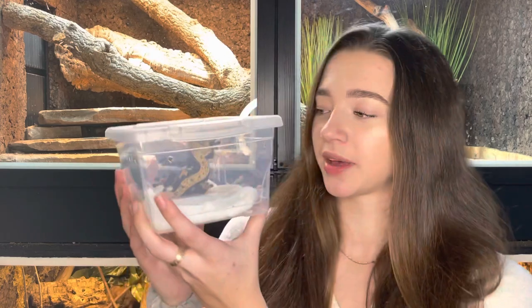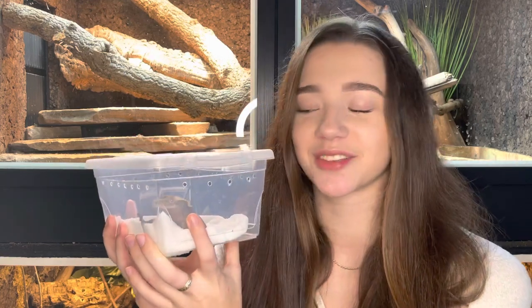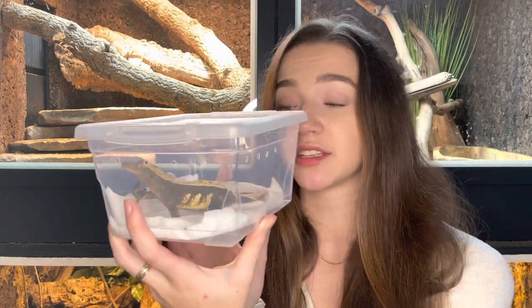In the reptile room. What a crazy day that was. So I'm gonna do a little haul of everything I picked up at the expo today, starting with the one that I am most excited about. So today I picked up a crested gecko, a female, for my very first crested gecko breeding project. So this is very exciting. She is a proven breeder.